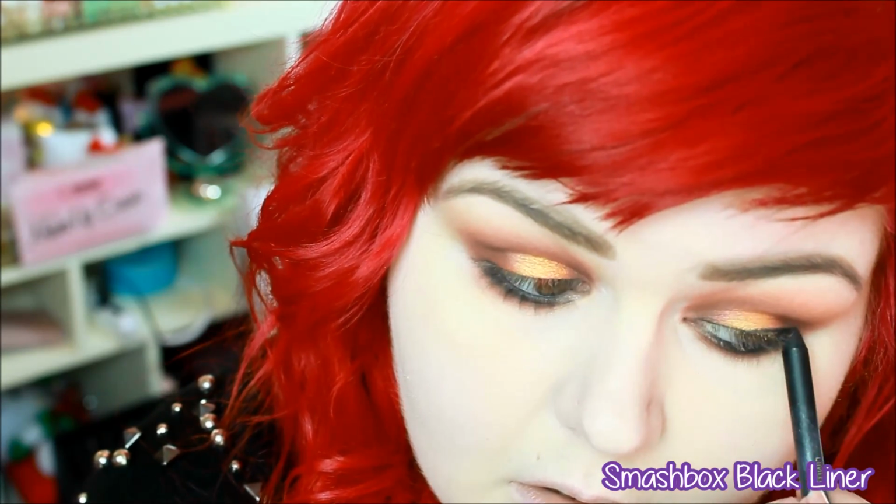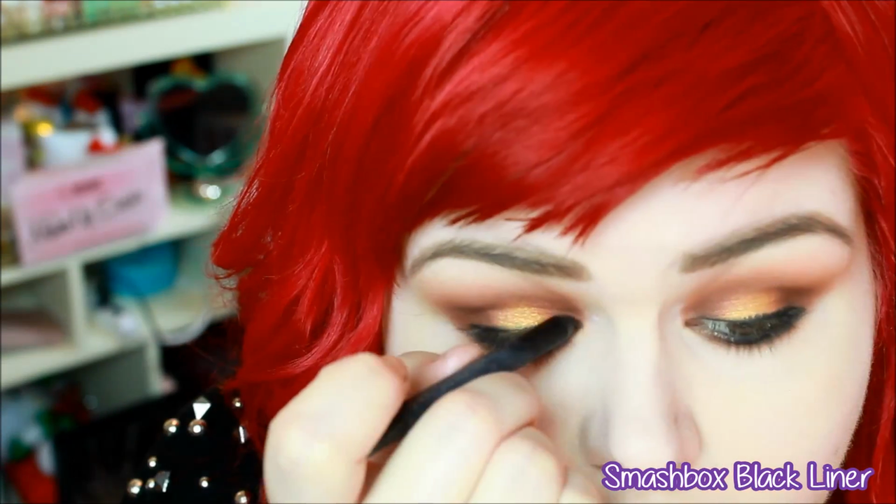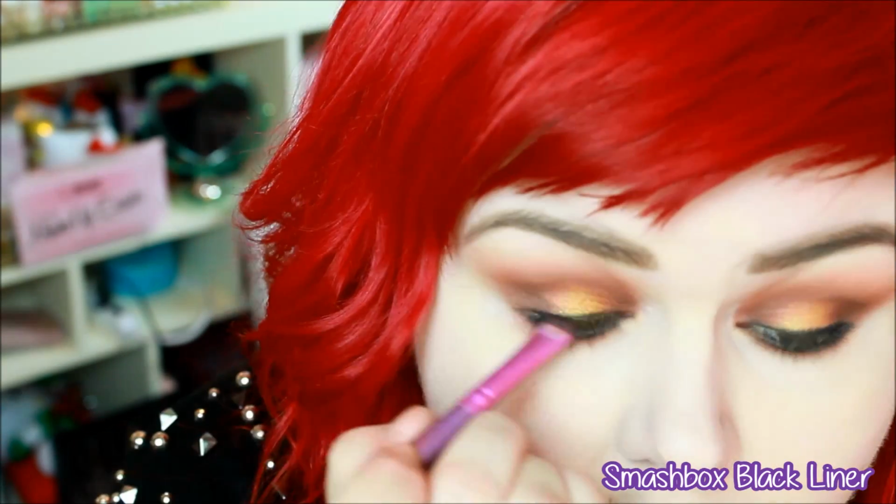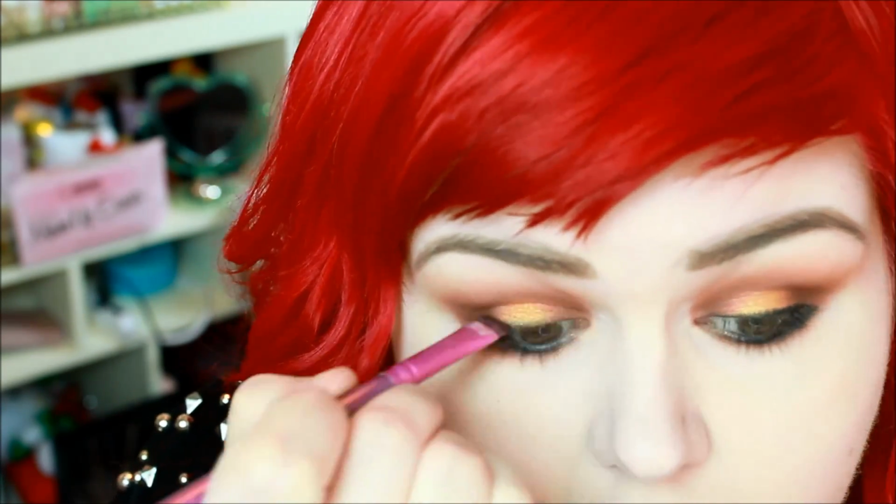I did end up winging it out a little bit, so you can either just go along the base of your lashes and keep it more of a rounded shape, or you can wing it at the end, whatever floats your boat.